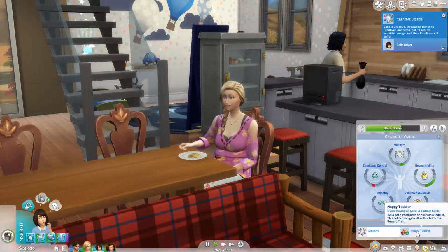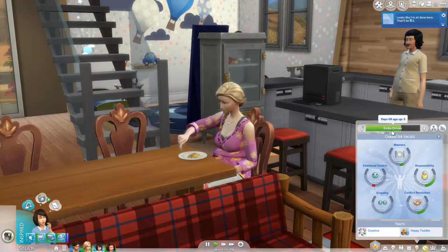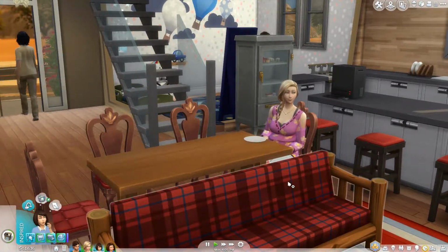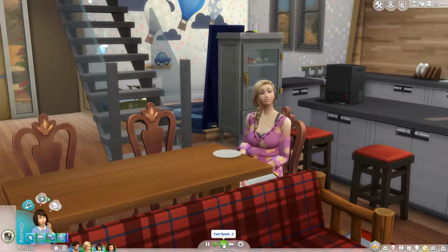So she has the happy toddler, which was that she got level 3 on all her toddler skills, and what I was looking for here, she has 5 days till she ages up. So we have about 18 more days left in this house, because once she ages up to a young adult, then this house is over. But we have already reached the goal on the house.